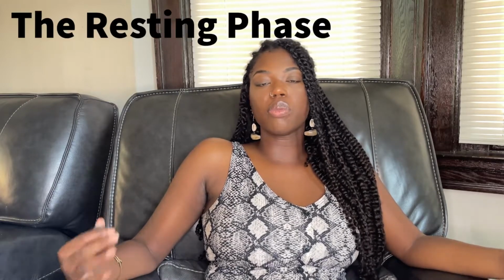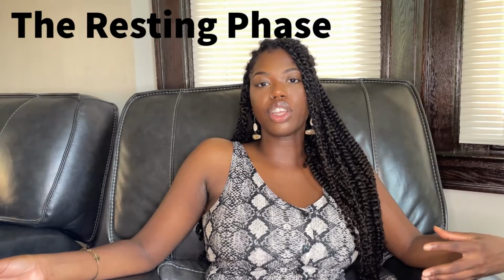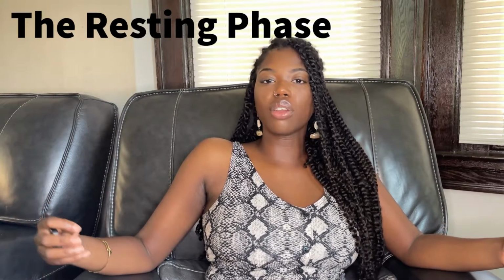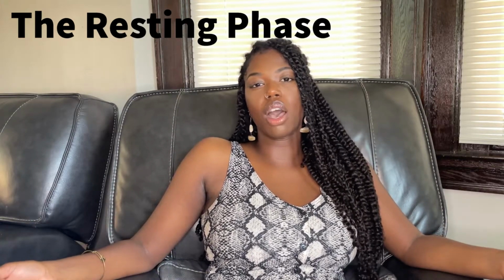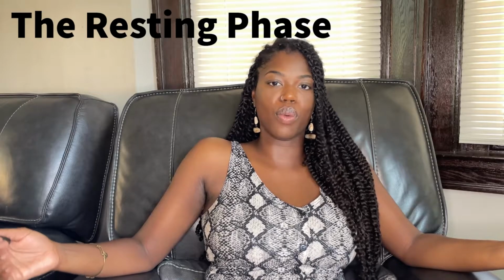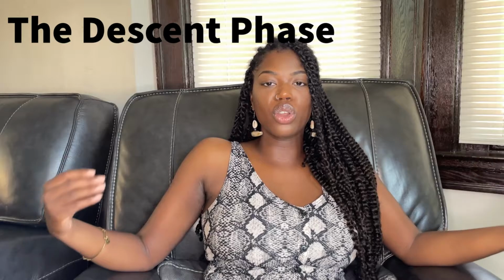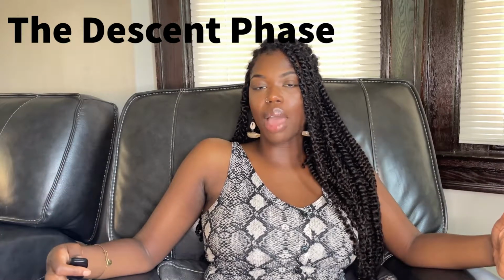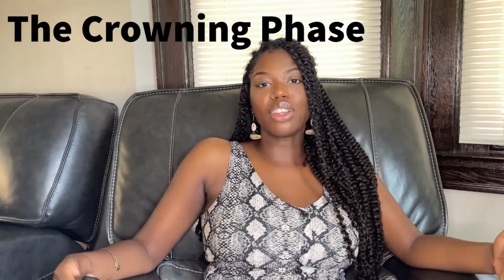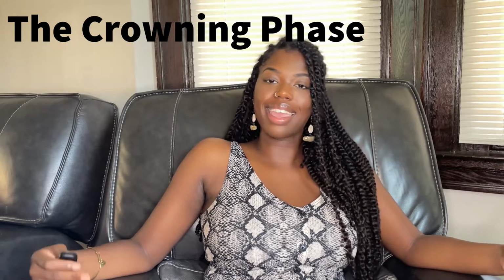The resting phase is a brief pause in labor where the baby's head has pushed through the uterus. However, the uterus needs time to contract around the body to push the rest of the baby out. It's a very brief pause, but it's just something to be aware of. Next, we have the descent phase, where the uterus pushes the baby down with strong contractions and you may see the head come out and slip back up. This is followed by the crowning phase, where the baby's head slips out and no longer slips back in, and ends with the baby being born.